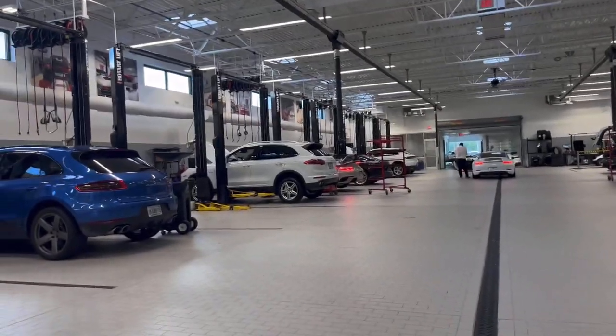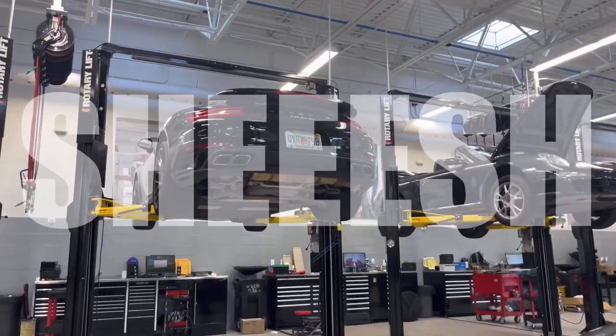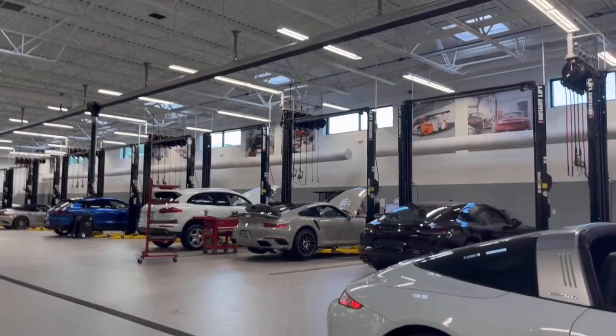All right, so we have a 911 Turbo S and a 911 Targa. All right, it's pretty cool.